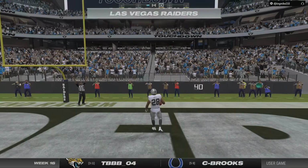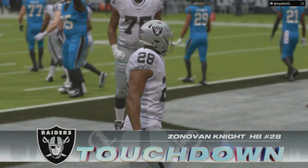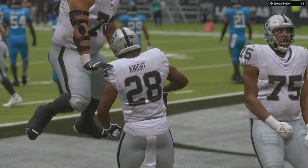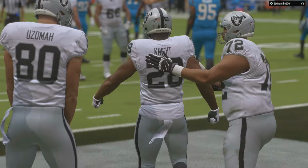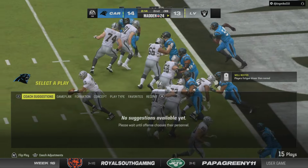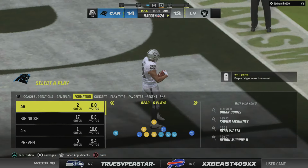And he's in! Touchdown, Raiders! Zonovan Knight taking it in from 2 yards out. And the Raiders are an extra point away from drawing level. But just power football there down near the goal line. Give it to him. He's able to push his way across.